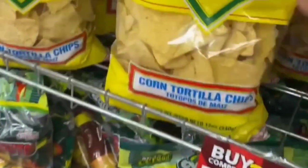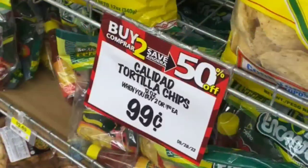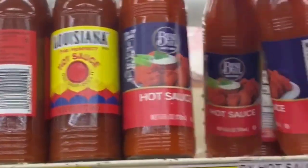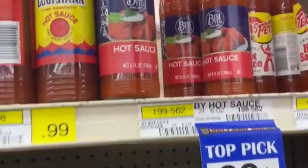I only came here to pick up 2 bags of nacho chips. When you buy 2, they're 99 cents each, which is a great stock up for me, as well as their hot sauces marked down to 69 cents a bottle. It's not really a brand loyal thing for me, but for 69 cents, I'm just going to pick up 2 of these and add it to the stockpile. And believe it or not, that was all I needed to pick up in this particular store. I went to Kroger's, guys, but I did forget to tape. So you'll look at that as we debrief at the house.